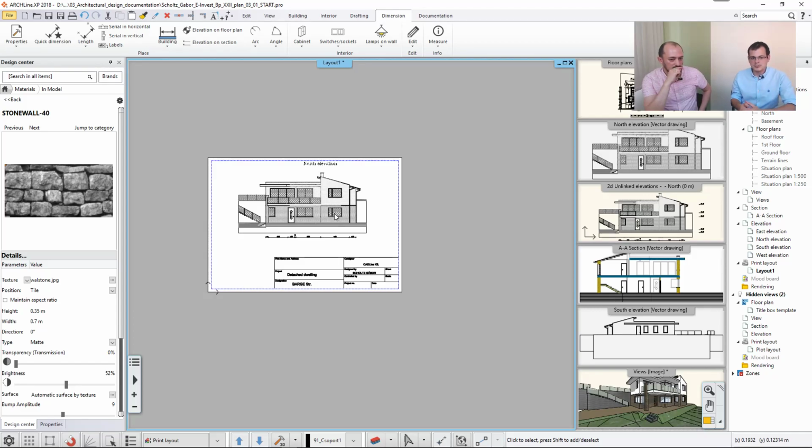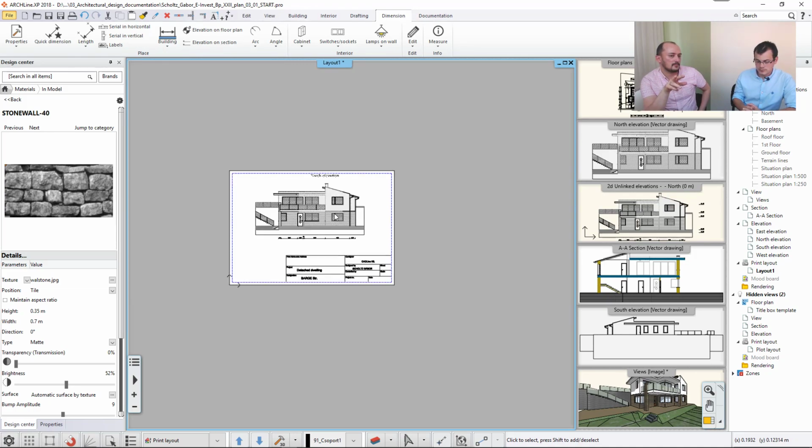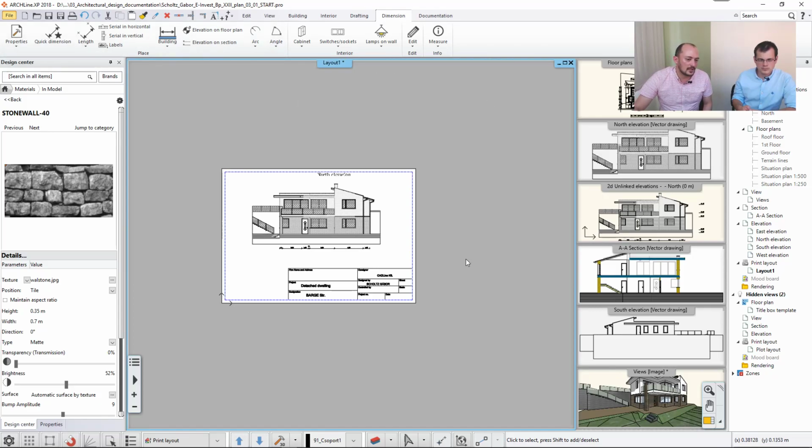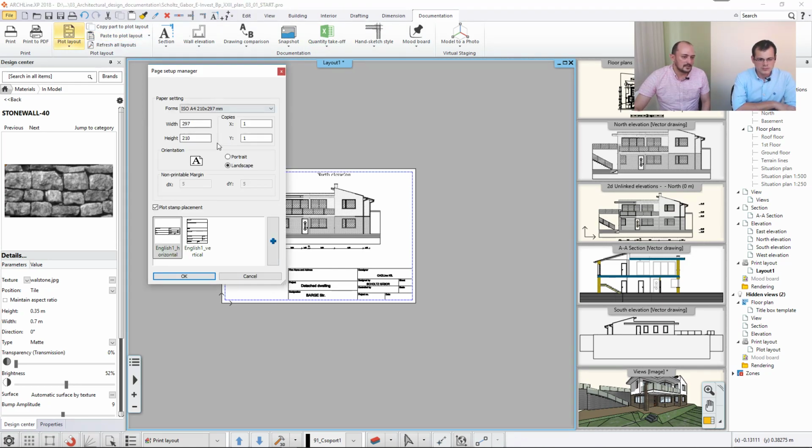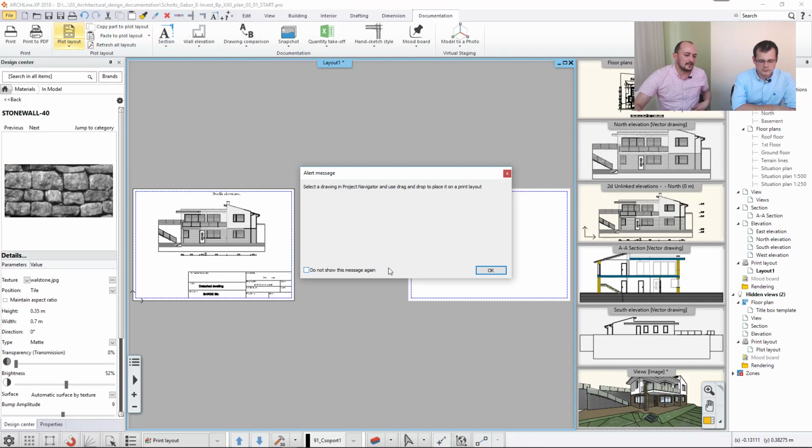Now, let's get this printed into a PDF, and I think that ties into the print tasks. Yeah, print task, and there is one more thing, because if you start documenting or create documentation of your project, you will end up with one layout, another layout, and another layout. So if you would like to add another layout, and the current layout is active, then you use the documentation plot layout, and then you set up the paper size, and you say, okay, then the new layout will be created next to this one.